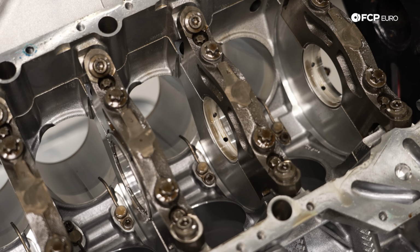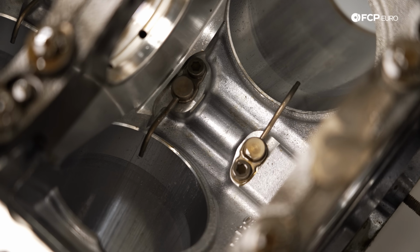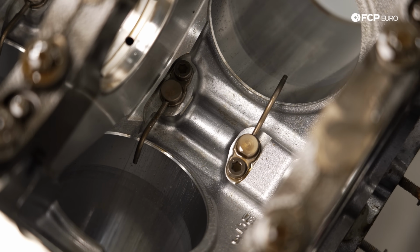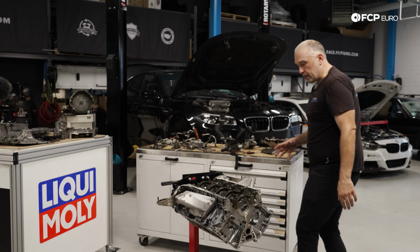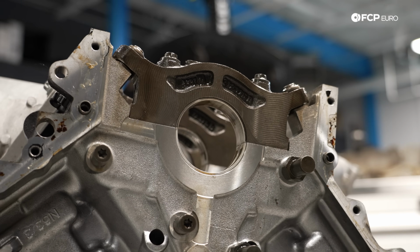So of course you do have oil squirters in the bottom. So our oil galley kind of goes right across the top. So you have oil-cooled pistons, and obviously those are spraying at the cylinder walls. But the construction of this block, and if you're looking at it, it looks very shiny, right?